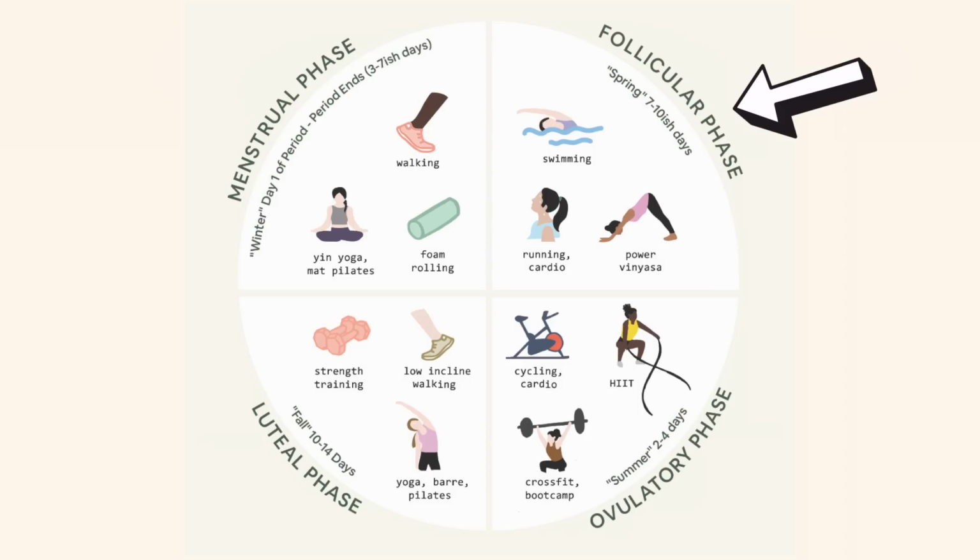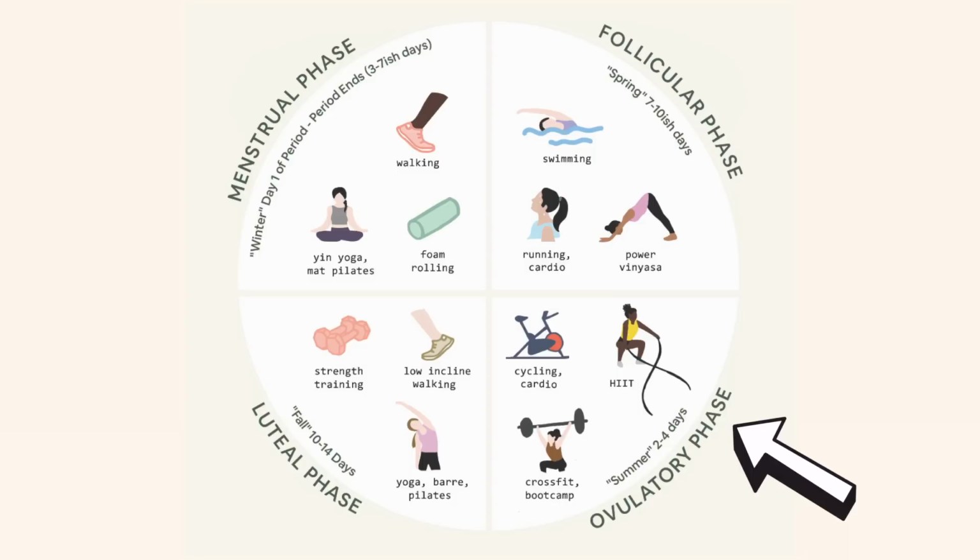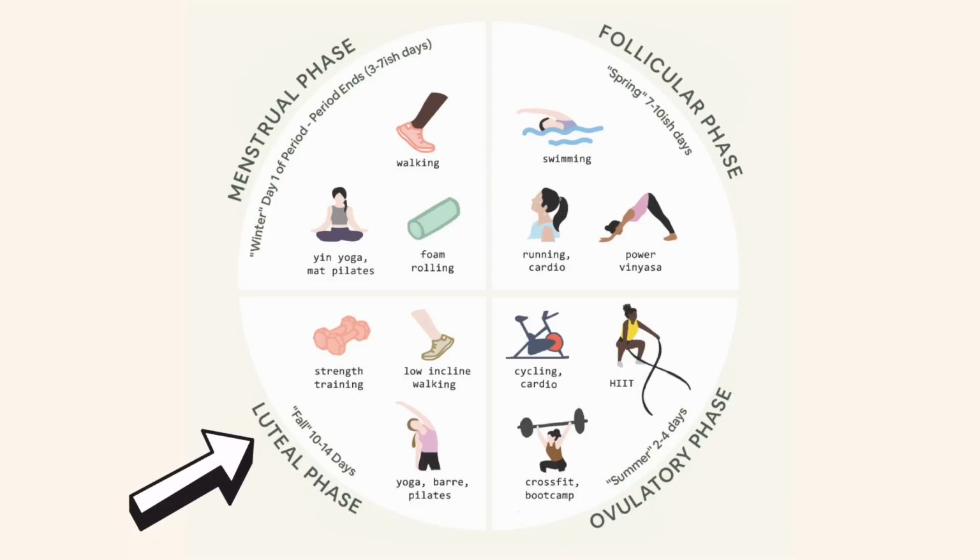So you might not be super comfortable doing other forms of movement. Then we've got the follicular phase. So this is where you are allowed to go swimming, running, doing cardio, and power vinyasa. So this phase seems a little bit more cardio heavy. Then we've got ovulation. So you can go cycling, do cardio, do HIIT, CrossFit, and boot camp. This, again, seems pretty cardio heavy. And then finally, we have the luteal phase where you can do strength training, low incline walking, yoga, bar, and Pilates. I want to point out really quickly, before I give any opinions, this is the only phase that you're supposed to strength train in. We'll leave it at that for now.